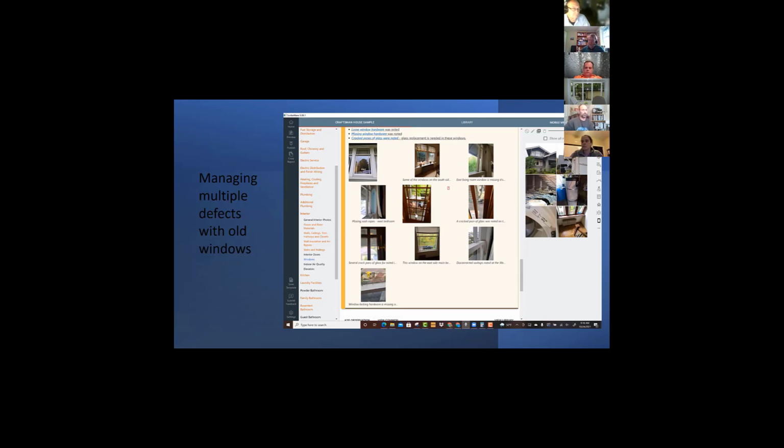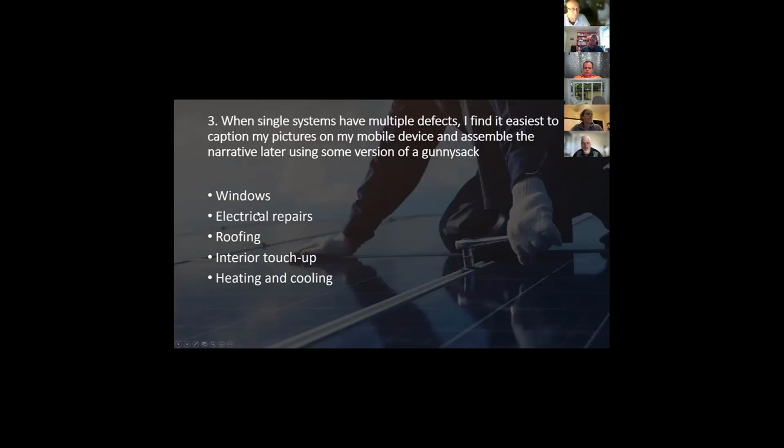So going back to my list here: windows, electrical repairs, roofing, interior touch-up. Heating and cooling is another one. That system's blown apart all over the house, right? There's a furnace for HVAC in the garage, a heat pump outside, a thermostat in the living room, ducts in the crawl space, ducts in the attic, filters in the cold air return. So trying to get that comment right on site is very difficult because you constantly have to scroll back to that section. I found that I ended up wasting a lot of time moving around in the report.